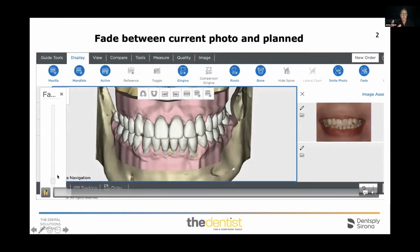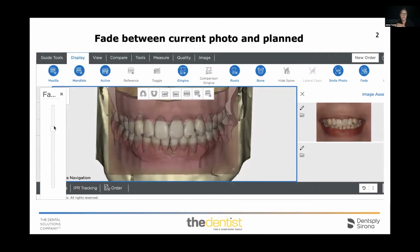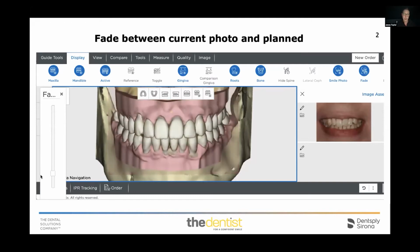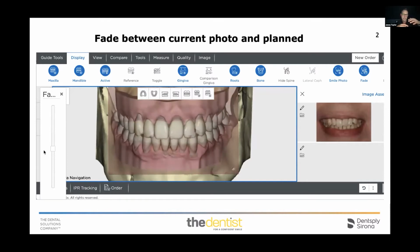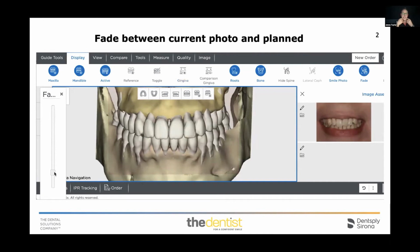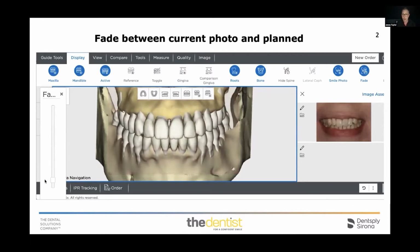Because I'm able to mesh my photograph with my scan, with my CBCT, I can fade the different aspects of that in and out. I can look at the patient's smile. I can then take the outer face away and look at the teeth and go down to the bone. So I can look at that whole layering of the teeth, whether it's the skin, the face, and the facial aspects, through to the actual bone and how the teeth sit within the arch themselves.